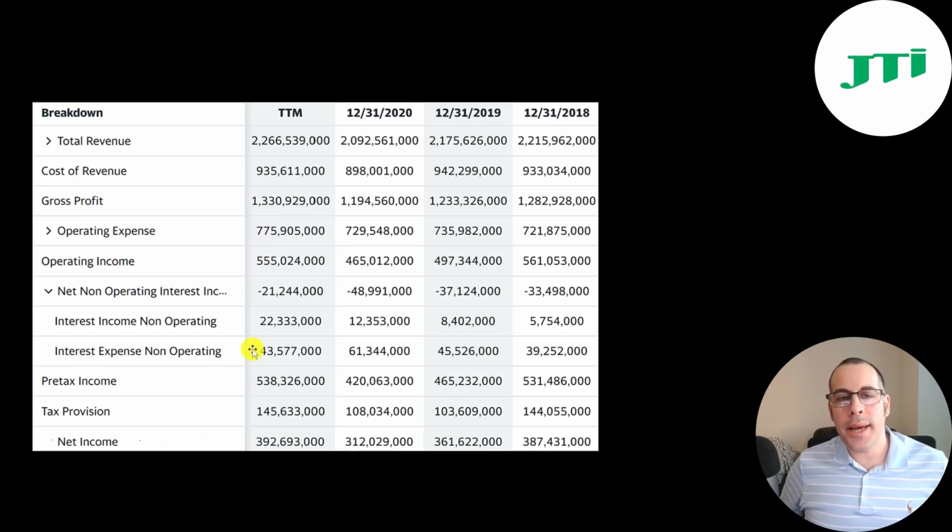They do have a bit of debt on their balance sheet, so they paid interest of 44 billion yen in the trailing 12 months. And the bottom line of the income statement is their net income, which was highest in the trailing 12 months at close to 400 billion yen.